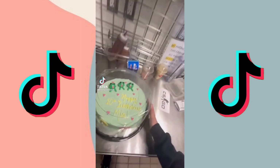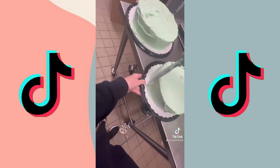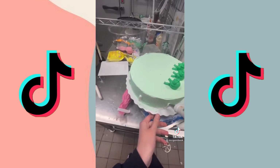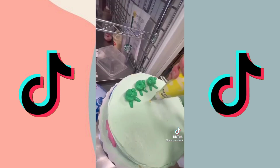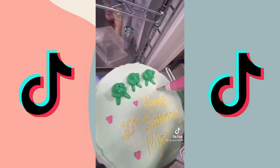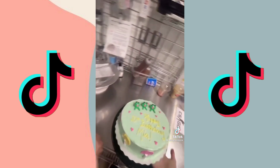A while back, someone asked me if I've ever used the wrong icing color on a cake, and yes, I have, but for this cake right here, I actually had to use the wrong color on purpose. This cake is for Mia's 10th birthday, and she wanted the Pinterest frog cake, which has become so popular, but I love doing it. If you recall from previous videos, there are normally red mushrooms and red hearts, but we ran out of red icing, so I had to use pink. Hope that's okay. Happy 10th birthday, Mia.